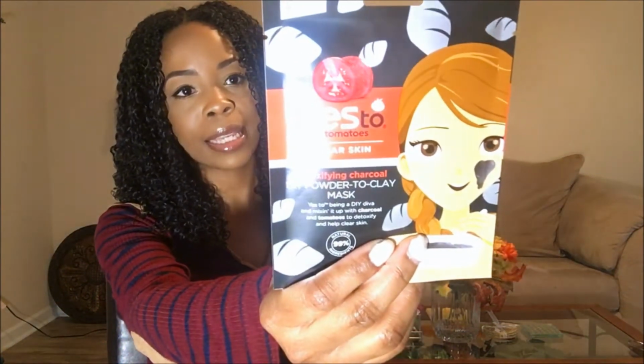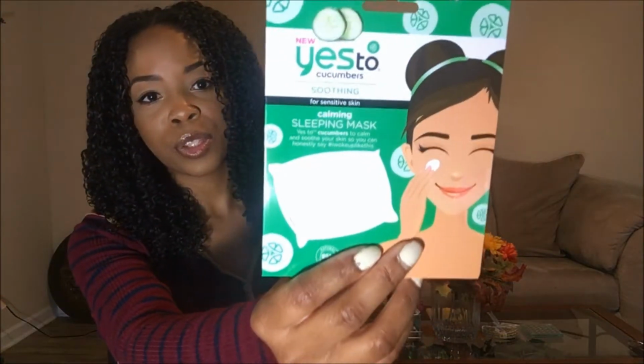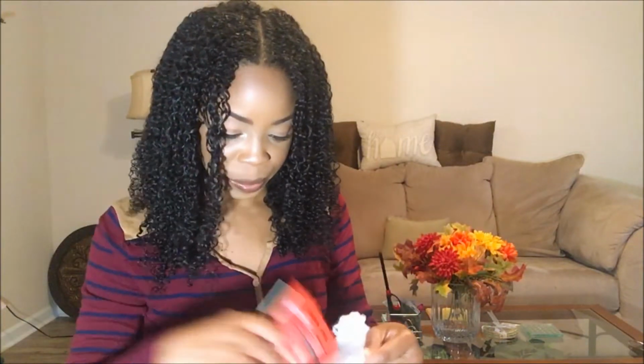I also picked up another of the Yes To Tomatoes detoxifying charcoal mask. This is another powder to clay mask. And then I picked up the Yes To Cucumbers, and this is a soothing sleep mask. So the Yes To Cucumber extract calms and soothes skin while you catch some Z's, formulated without parabens, SLS, and silicones. It says that cucumber is a soothing vegetable extract that will keep your skin as cool as the other side of the pillow. It says it's a sleeping mask. I've never slept in a mask before, so I'm not sure how that's gonna work, but I am excited to try it out and see.